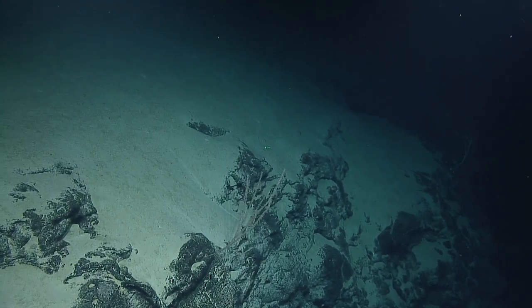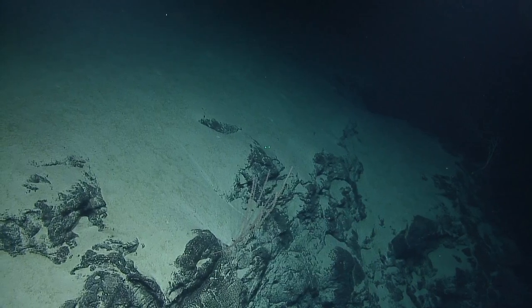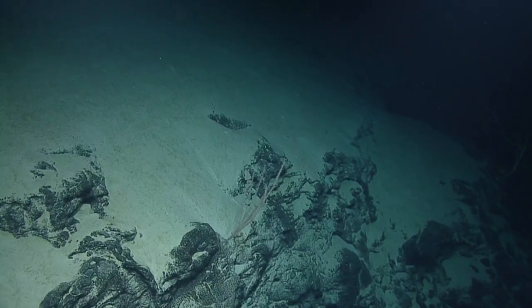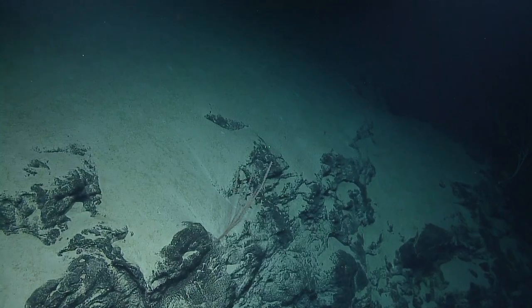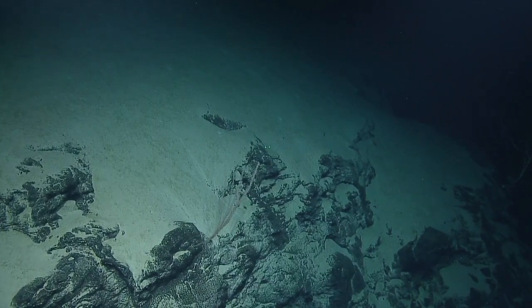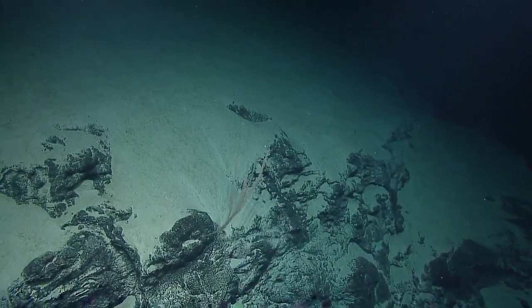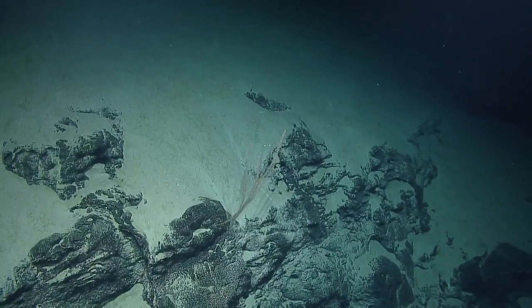Looks like it's going to be a pretty steep climb. Yeah, it might be. We might just keep doing this terracing thing, or... Yeah, I don't know. There's a really big bamboo coral over there. This one's good, too. Let's take a look.